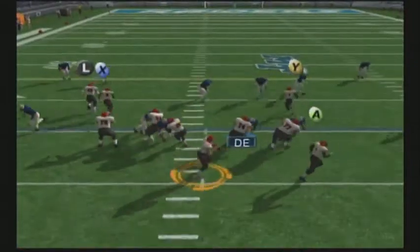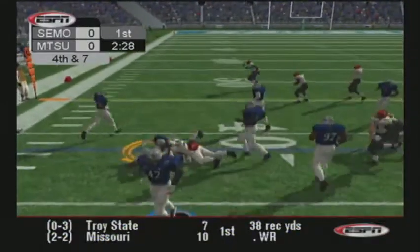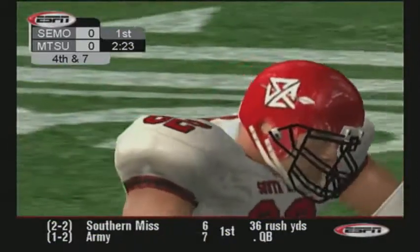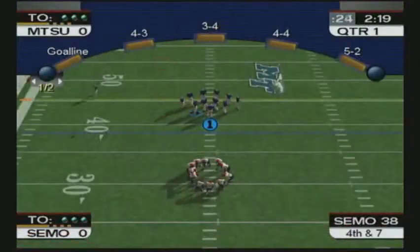Number 10 drops back. He's pressured. Throw. Number 36 hammers him after a couple of yards. The runner got a few there, but the D pulled it together and stopped him short to force the fourth down. Good perseverance.